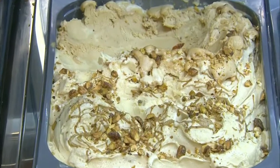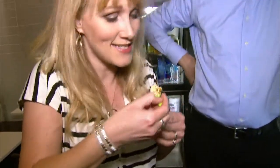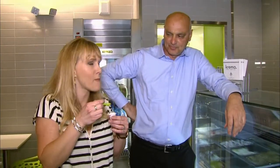And the one thing that's absolutely great is the pistachio. Oh, it's got actual pistachios right on top too. Yeah, we put pistachios as a garnish on the top. Mmm. Isn't that a great flavor?